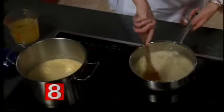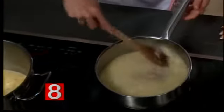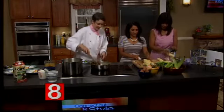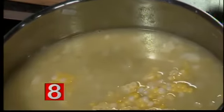Okay. So now that our onions are sweated, you did a good job. I'm going to add a little bit of chicken stock here. And I'm going to have you grab all of your corn right here in the pot. In the onions? Yep. All right. And we're going to throw in a bit.